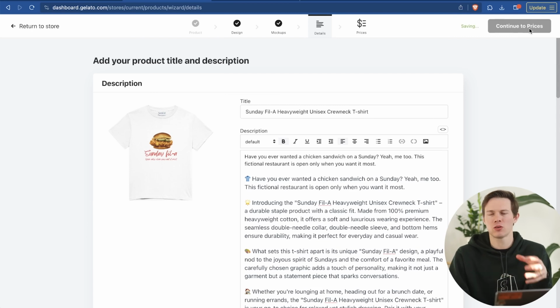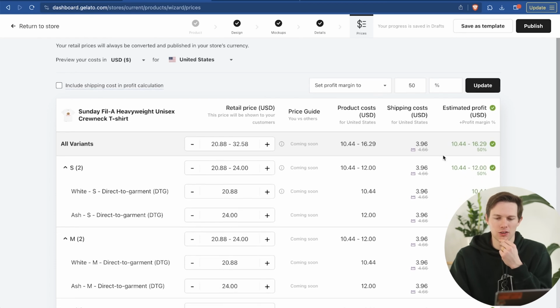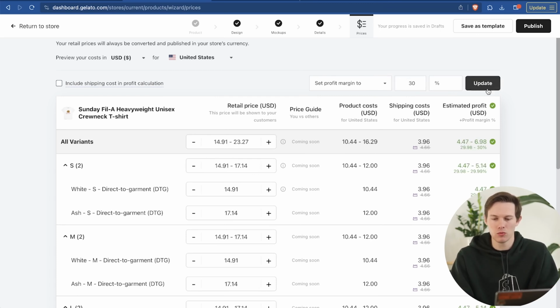So we'll find out how much this is actually going to cost to make, and then figure out how much we should actually be charging when we sell this. So they have a retail guide already on how much we should be selling it for. They're saying anywhere from $20.88 up to $32.58. Seems pretty reasonable to me. I think I would agree with that. And you'll see right there, shipping cost is $3.96. Estimated production cost between $10 and $16. And it'll tell us what our actual profits are going to be on the end. So we can say, hey, we want our profit margin to be maybe 30%, and it'll calculate everything for you right there. So we could also say maybe we want profit to be 60%.